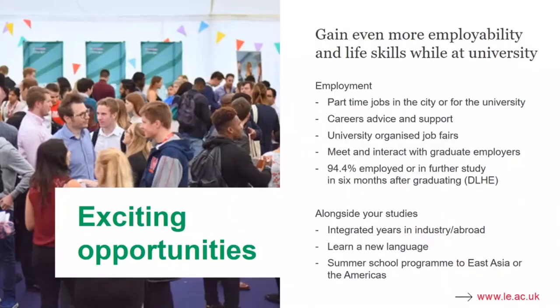As well as that, you are gaining lots of life skills and employability skills, which is obviously a big driver for a lot of people who are going to university. Now, employment ranges from lots of different areas. A lot of you will be thinking about employment when you've finished university, but also employment whilst you are at university is really, really important too. So there's lots of part-time jobs available in the city or for the university. A great example is ambassador schemes, where you can basically support students who are looking at coming to university, work on open days, things like that. As well as university organised job fairs for your future career and careers advice too.